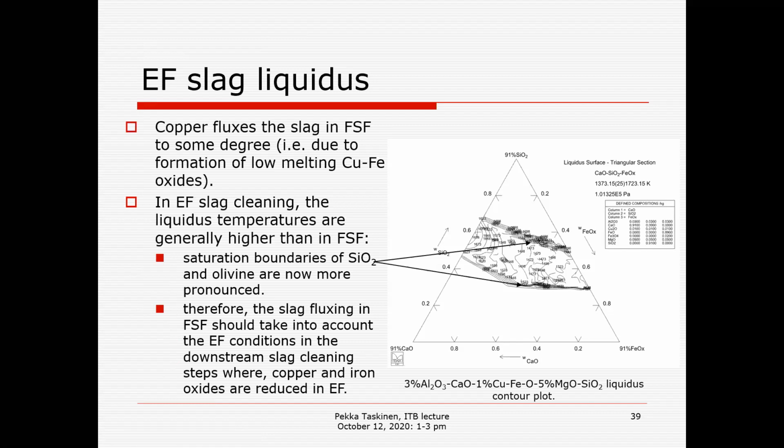So the original fluxing in the flash furnace must be done in such a way that the slag is molten also in the electric furnace.